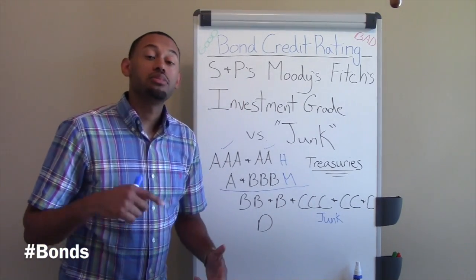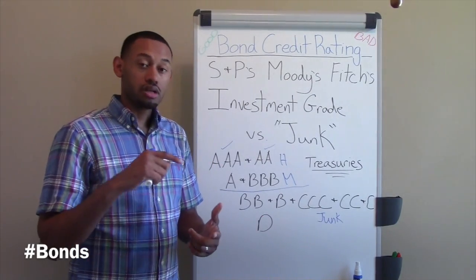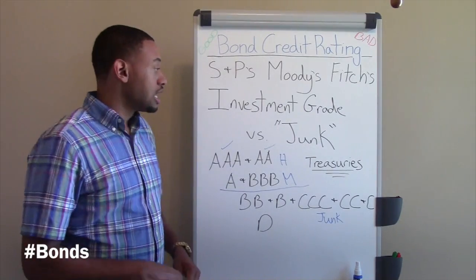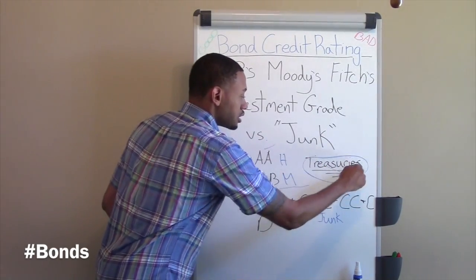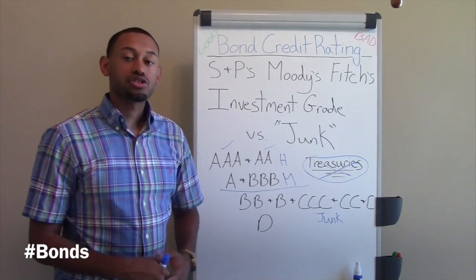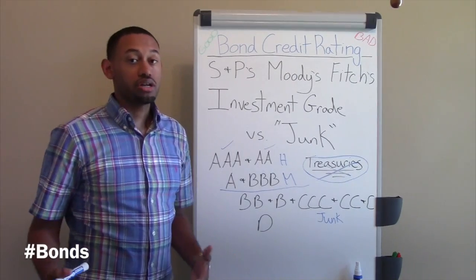So to back up just a little bit, bond credit ratings are going to be attached to corporate bonds and municipal bonds. Now, if you remember, we've mentioned before that bonds can come as corporate bonds, municipal bonds, and treasury or government bonds. Bond ratings don't apply to treasuries. Your treasuries, like we said, are the government bonds. It doesn't apply to those, because since these are government bonds, they're considered the highest quality rating you can get. Because it's the government, they're going to pay you your money.